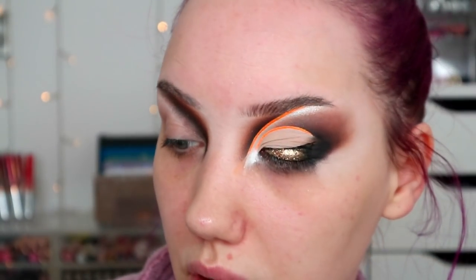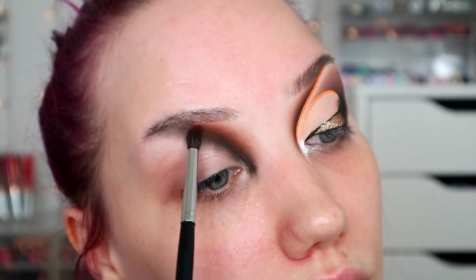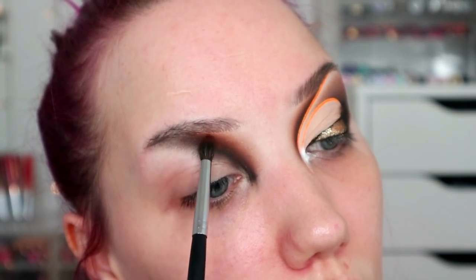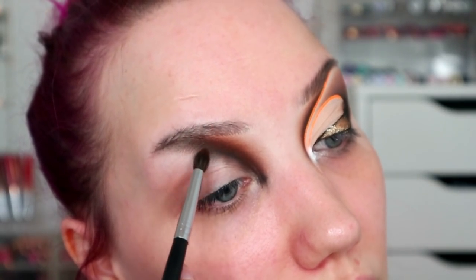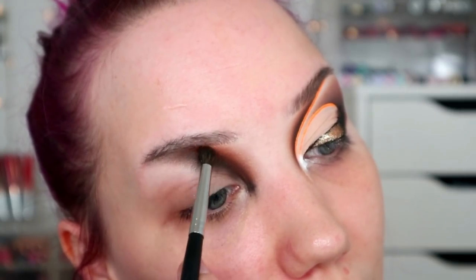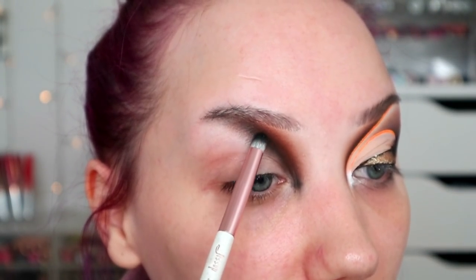I'm just gonna go back in with a little bit more Hey Guys and that deepest brown. I forget how much I love this palette until I crack it out, and then, yeah, I'm just blown away every time. And then I'll just take it with a little bit more of the black, which is No Tea No Shade.